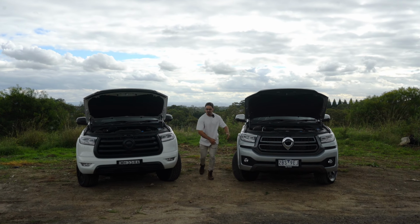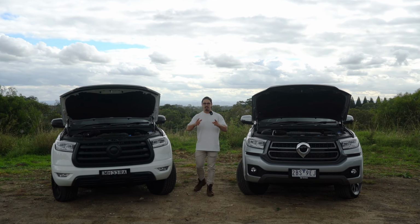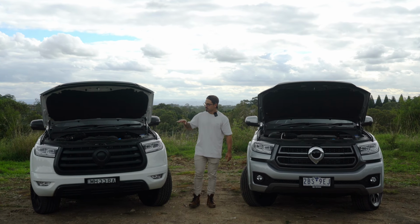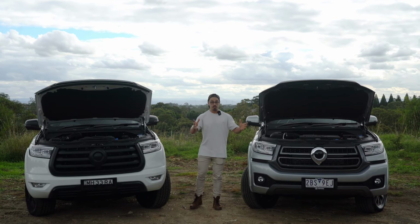Pre-facelift, facelift. I'm giving you the best comparison, so I sourced myself a Vanta. Big shout out to my friend Deeps. Thanks, mate. Appreciate you bringing your car along. So I know this is a Vanta and this is an Ultra, but this is all I could source. So what has been changed?